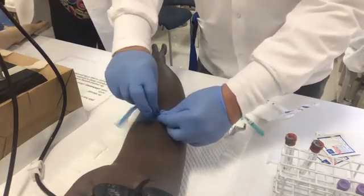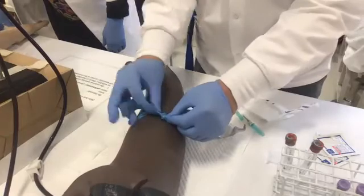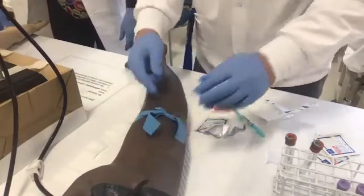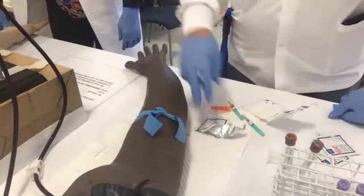But here, for demo purposes, I pull on this one, the bottom one, right? And we're holding this, and that's the one I tuck. And you see, if you do it that way, do you see how the bunny ears are away from the antecubital fossa? So now this can't contaminate this area.